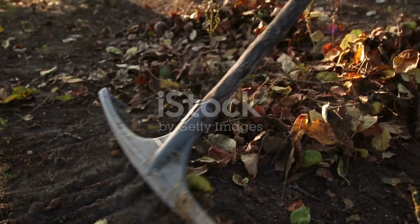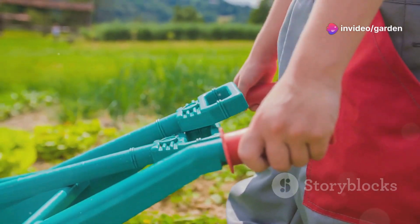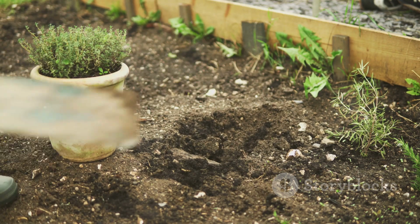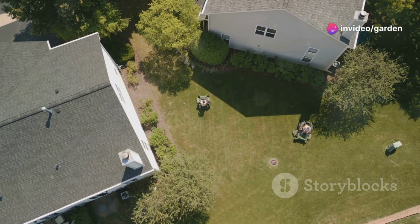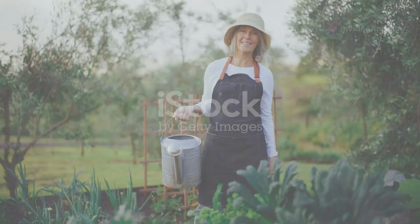Last but not least, don't forget about seasonal maintenance. Clear away fallen leaves, dead plants, and debris to keep your garden tidy and disease-free. Prepare your soil for the next growing season by adding compost and organic matter to enrich it. A little cleanup goes a long way in ensuring a healthy garden for the coming seasons. Plus, it gives you a fresh start for planting new crops or flowers.